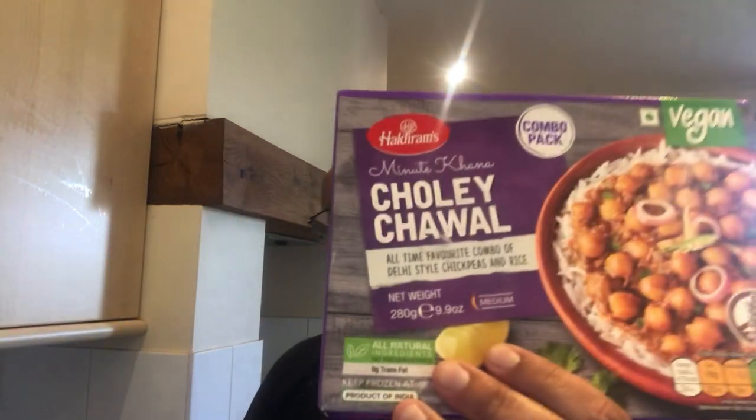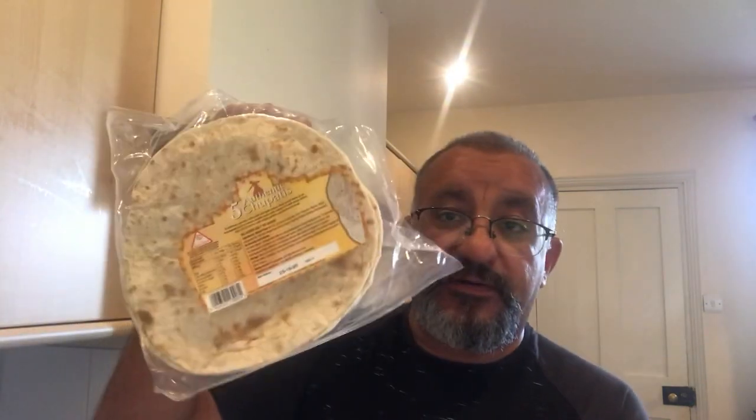And my favorite, again, like I said, I've not tried this before. Chole. This is vegan as well, but you know, all natural ingredients, no preservatives, blah blah blah. Huh? Chalo, let's try it and see what happens. And I got my roti. Let's see how it tastes.